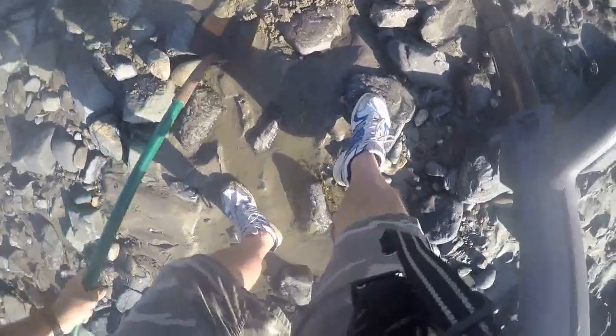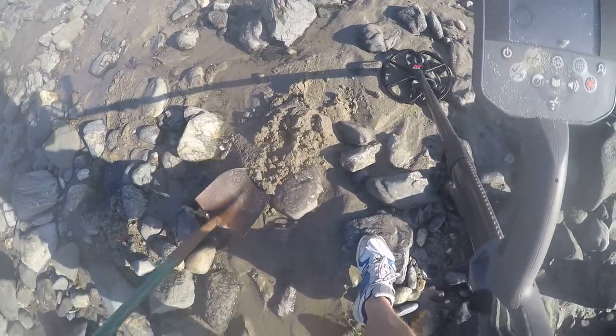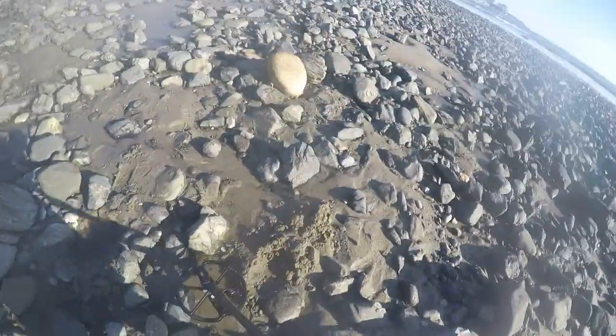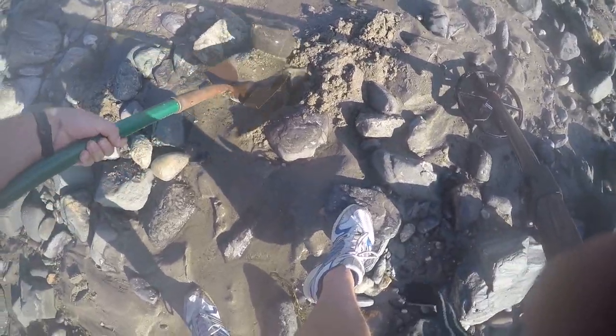Got a 146 and it's screaming. Get this out. It's tough digging in these rocks. It's right in there. Uh-oh. Looks like a coin on edge. No, that's not it. Let's find this beast.